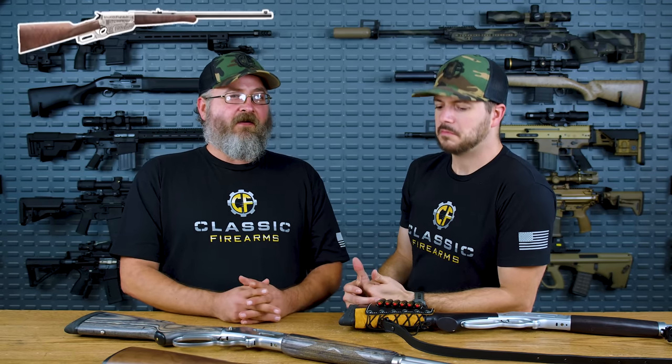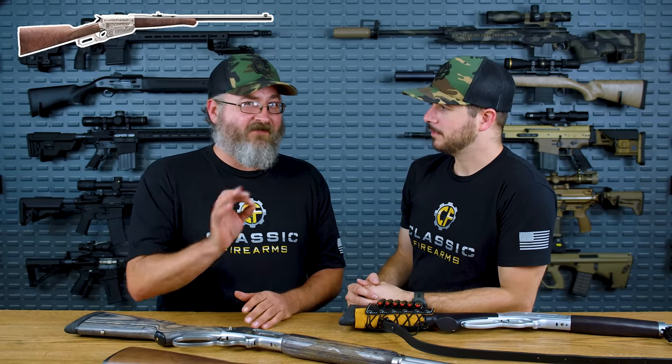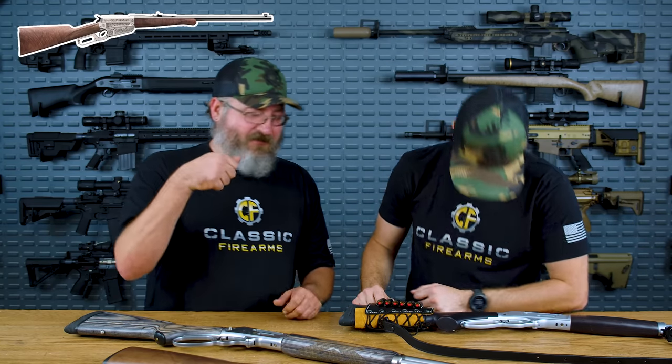So my honorable mention is the 1895 Winchester, specifically because it was available in some much larger calibers like 7.62x54R. You've got to love the Russian contract rifles fed with a stripper clip. It had a bayonet lug on it. That is an awesome rifle.